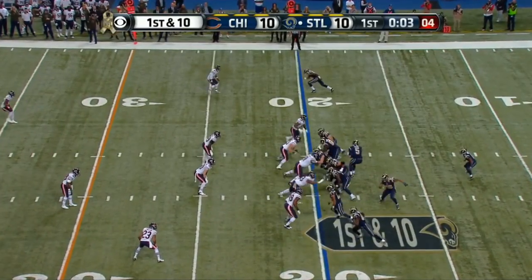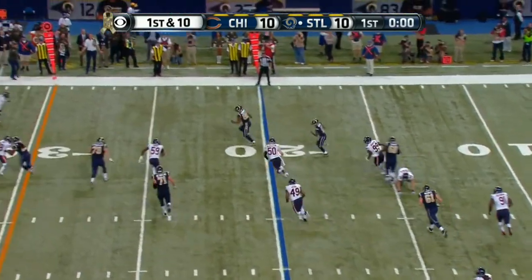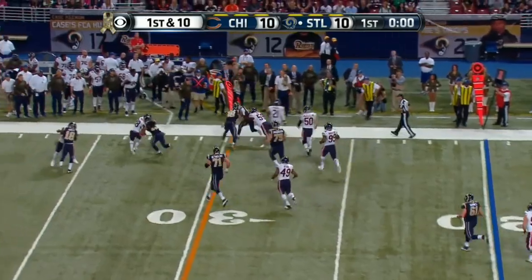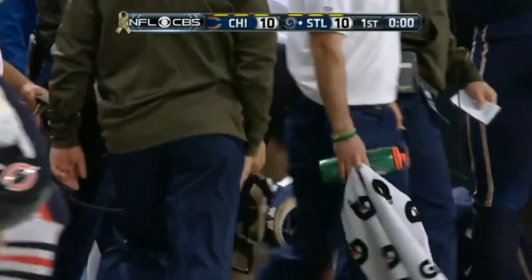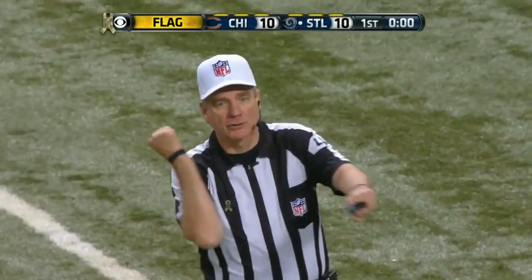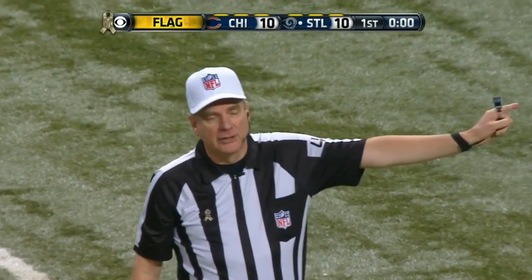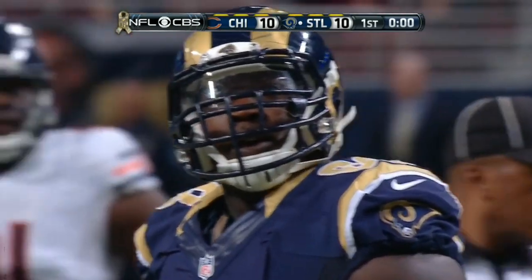Tavon Austin lined up as the running back here on first down. Reverses direction, and Austin now the burst to speed at the 25. Austin out of bounds at the chains. There's a flag. And there's a flag down. Personal foul, blindside block, number 68, offense. Half the distance from the goal, first down.